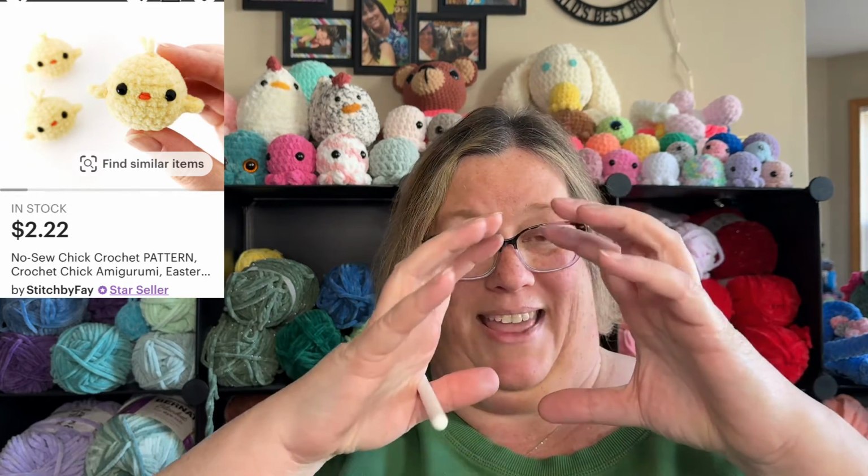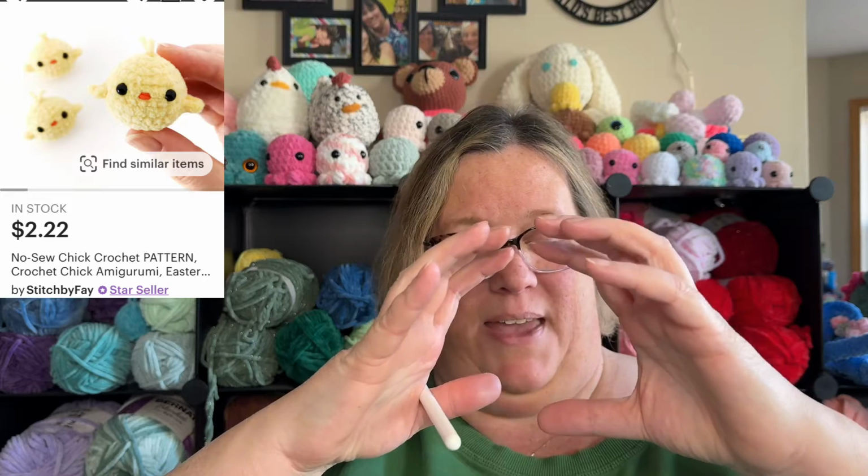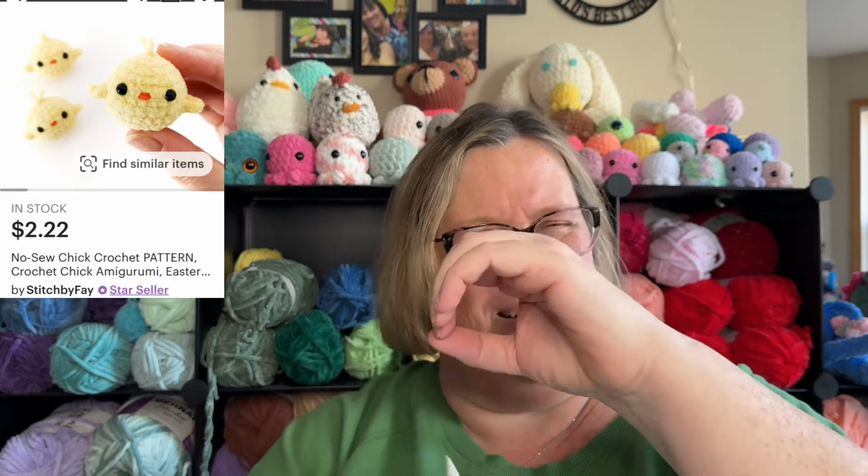And it just takes no time to make. Really, honestly, it takes no time at all. It's such a good little chick pattern. I have made it with jumbo yarn, and it turns out about like this. And I make it in parfait, and it turns out about like this. So super versatile. It is by Stitches by Faye, and it is $2.22 on Etsy. But like I said, totally free on her Instagram and her blog.